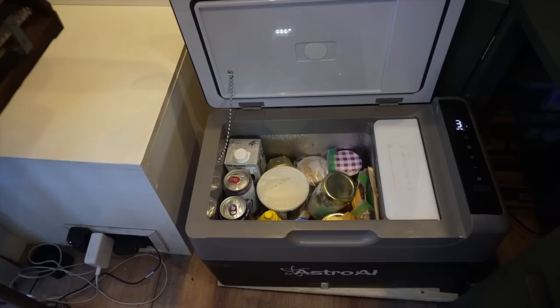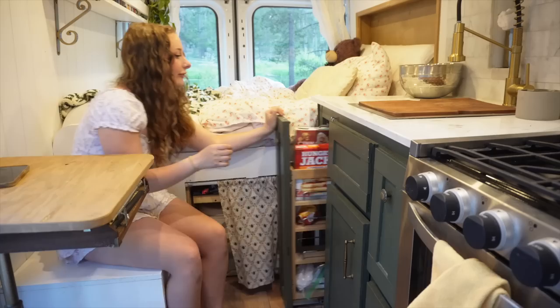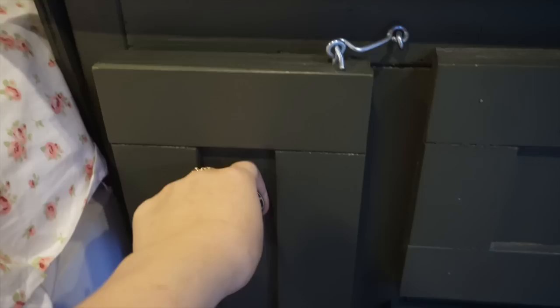And then I have my pull-out pantry. This loves to just fly open going down the road, despite the fact that it has an RV latch. So I did have to add a little hook so that I can just put it in, and then you see it doesn't open now.